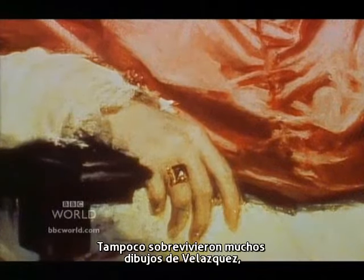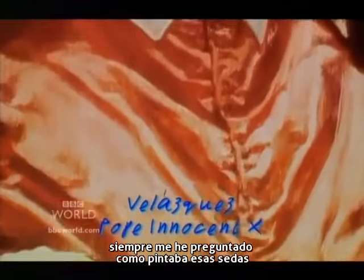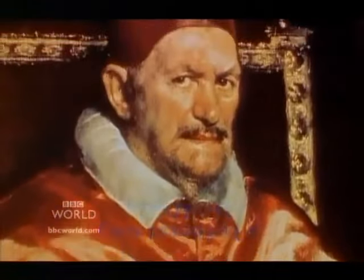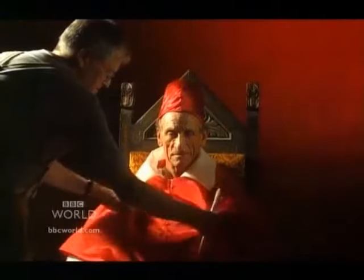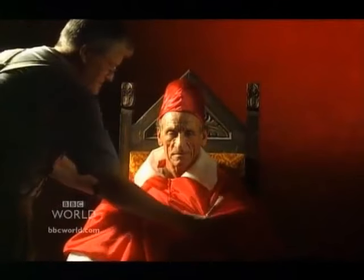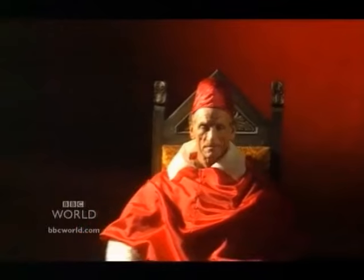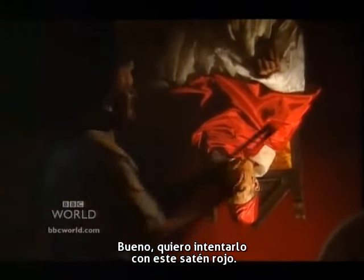Almost no drawings survive from Velasquez either. He didn't seem to make many. I always wondered, how did he paint that silk so perfectly, so fast? Well, I'm only pointing out here, say, this red satin.